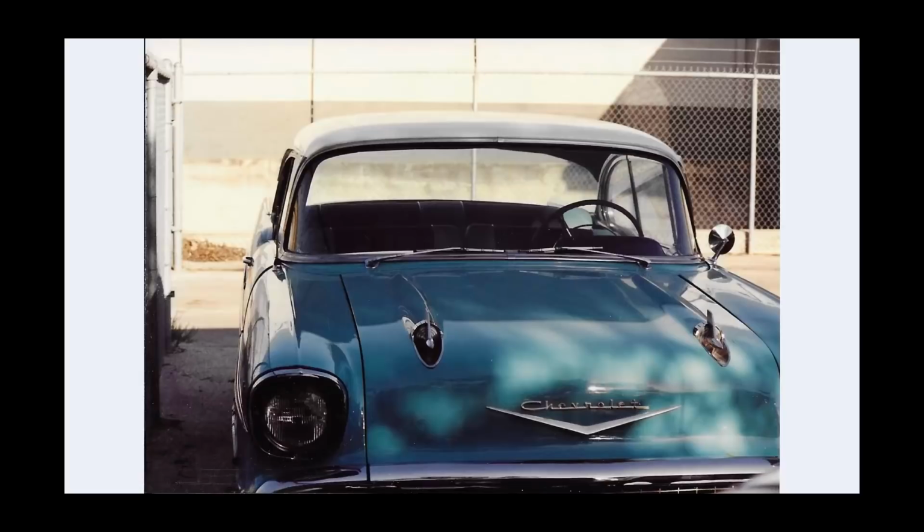So up first, we have the hero Chevy, a 1957 Chevy Bel Air hero car. They had a couple of these on set. This was the nice one that they used for all of the exterior shots and whatnot. For those of you asking, no, we don't know what happened to this Chevy or any of the other Chevys that were used in the production.